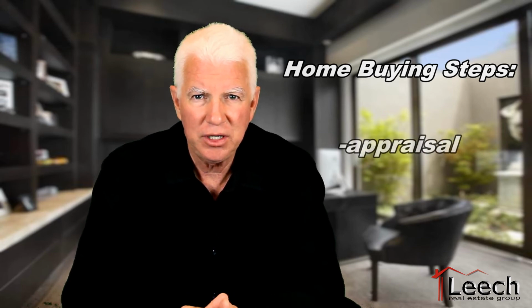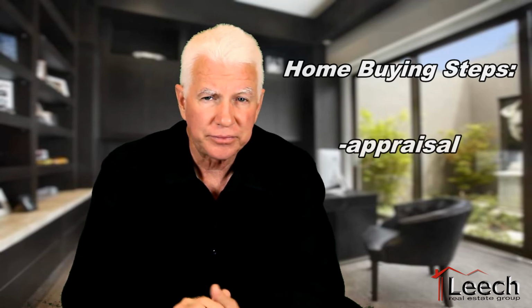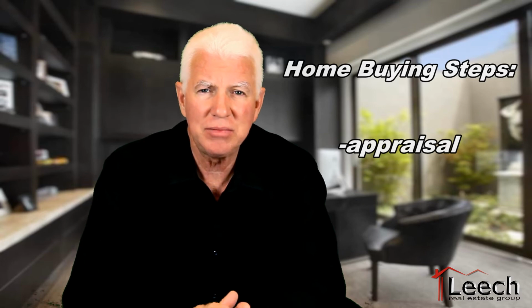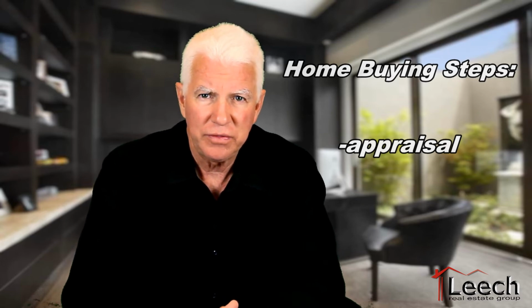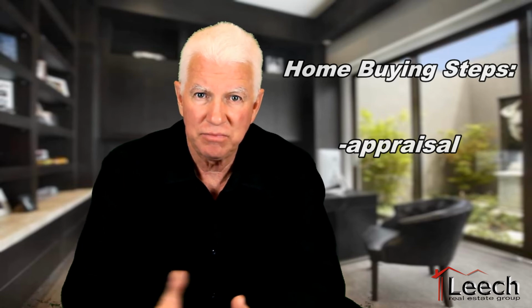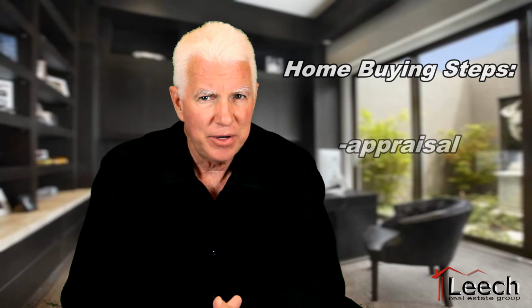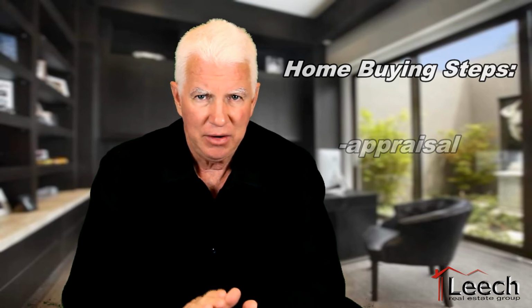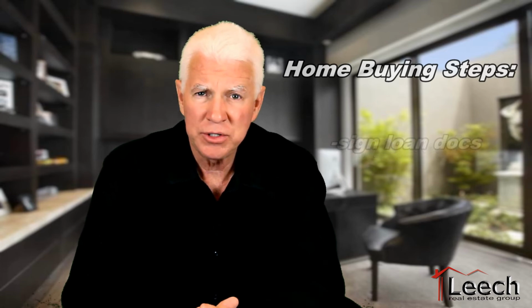So the next major hurdle that we need to go through in the home buying process is the appraisal. The appraiser is going to be sent out by the lender, and the appraiser is just going to make sure that the value of the property is consistent with the sales price that you actually negotiated with the seller. So it's important to have that appraisal done, and we also have an appraisal contingency with all of our buyers, so that way you're protected.